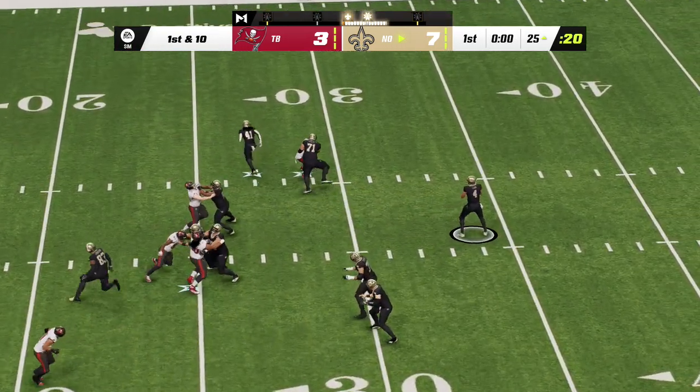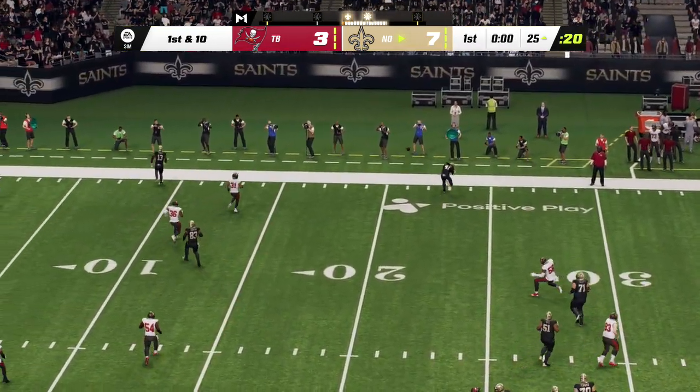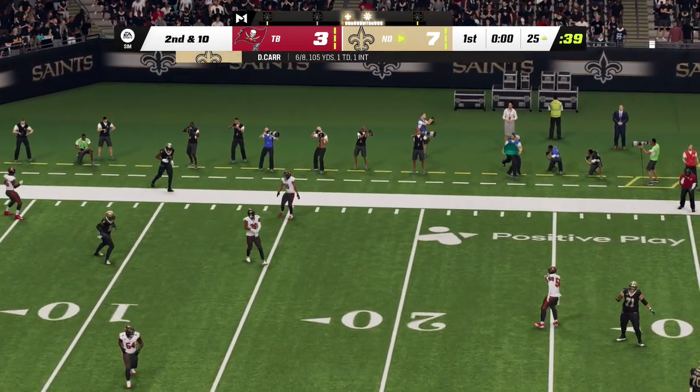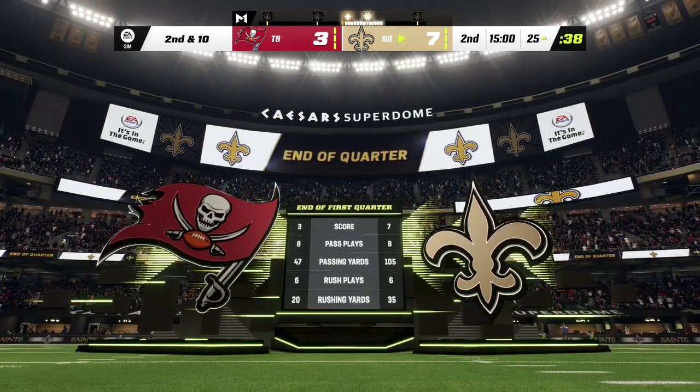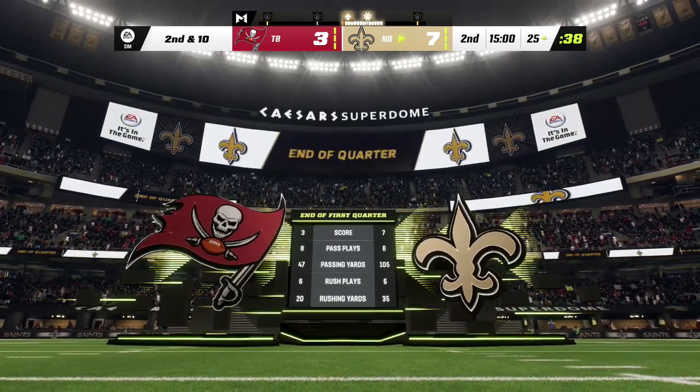On play action, now Carr. And that one is incomplete. And it also concludes quarter number one. After one, 7-3 the score on EA Sports.